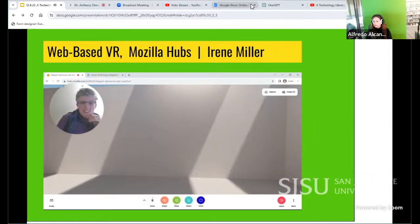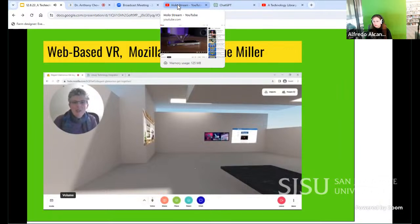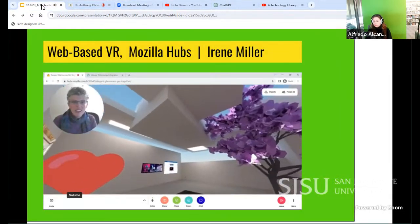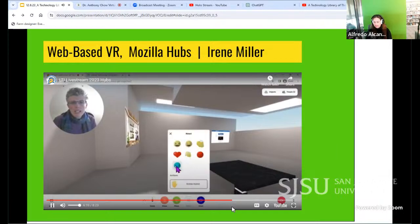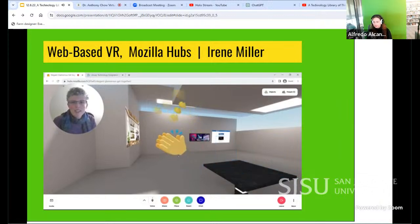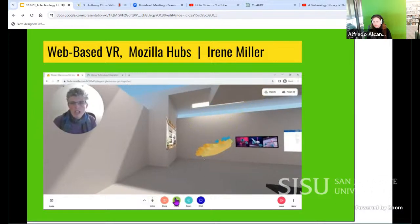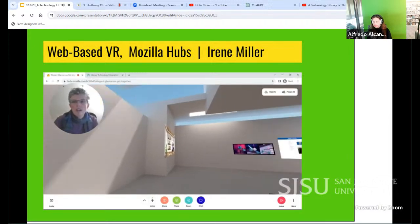A couple other options that we can do here is I can react, let everybody in the room know that I love something by throwing hearts around. I can congratulate someone. And I can also chat with someone. If anybody else is in the room, I can enter something in the chat, and anyone else who's in the room would be able to see it. However, there is nobody here at the moment. So let's close out our chat.